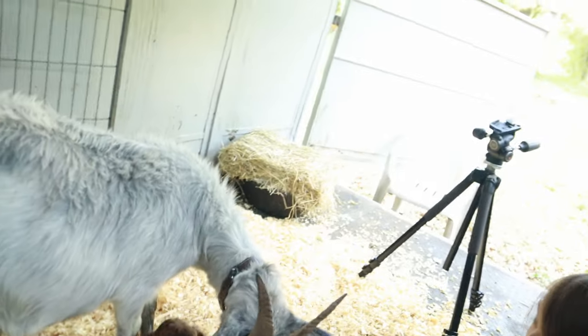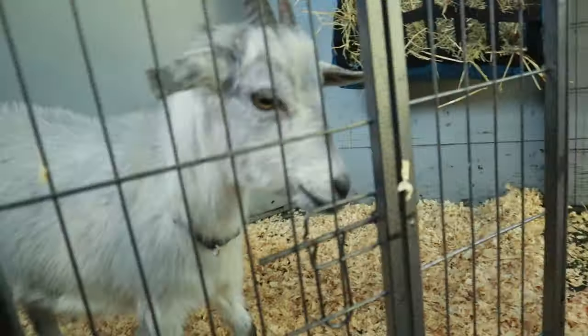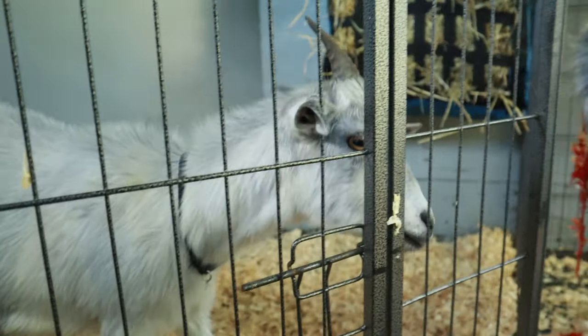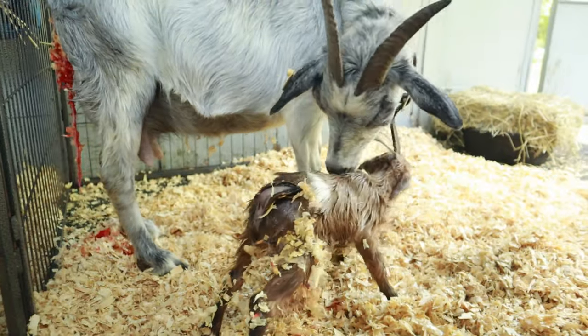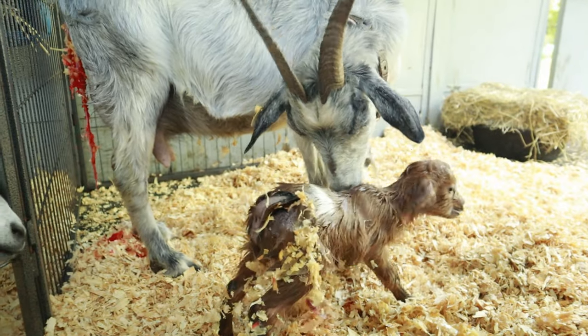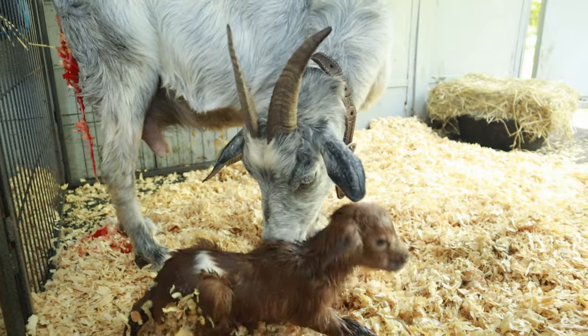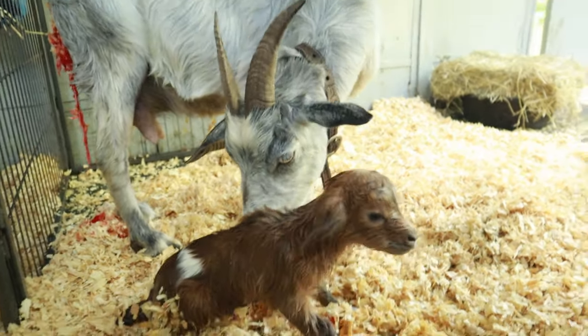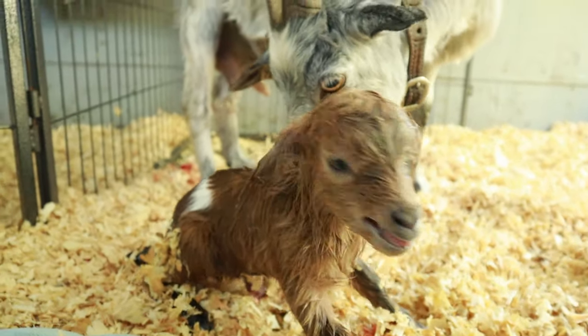Come on, little one, you can do it. Sophie, what is going on? She's like, I've never seen a baby before. What is that, Sophie? Oh, look at it. Good job. If it's a little girl, that would be amazing. Oh, you got it. Here you go. It's so cute. Oh, my goodness.